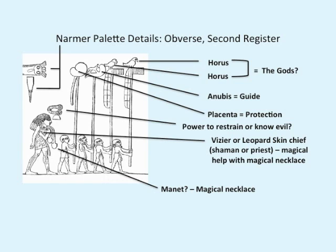Recall that it is the leopard skin chief, usually a priest or sometimes the next pharaoh, who says the prayers and touches the dead pharaoh's mouth during the opening of the mouth ceremony. Above and to the right of his face is a looped rope on top of a loaf of bread. In this context, these symbols could represent a type of restraining or knowing priest, or one who could predict or plan.